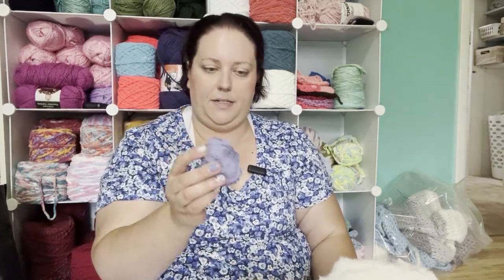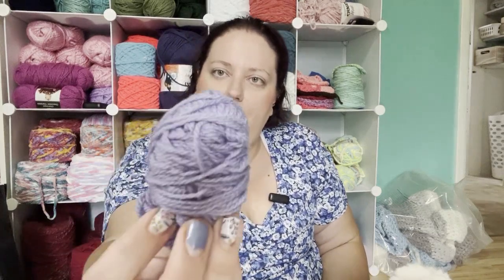Not for you either. So this is a nice purple. Yeah, the camera's not picking up the colors today. Maybe because it's like a dreary day and I've had the main light on in the room. This is like darker in person. That's a really thin baby sport one. It's a nice color though. Again, it's lighter on camera. But you get the idea.